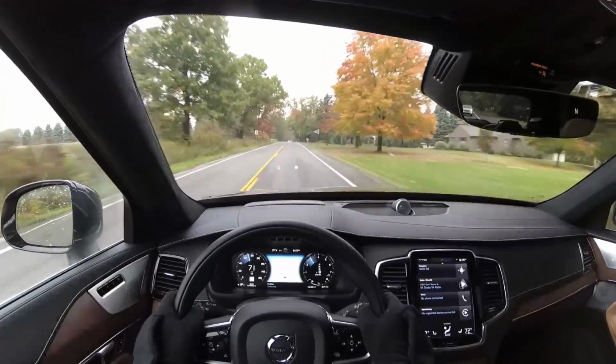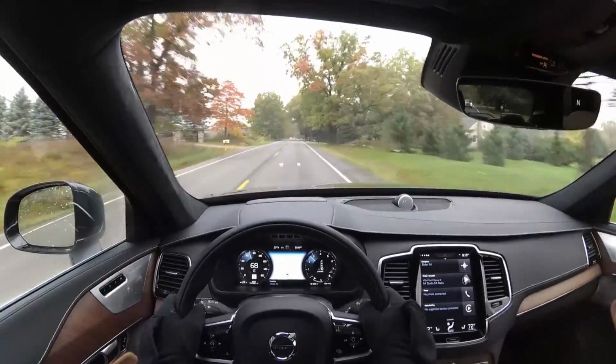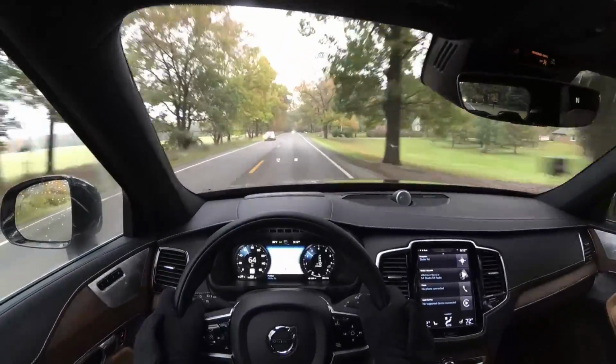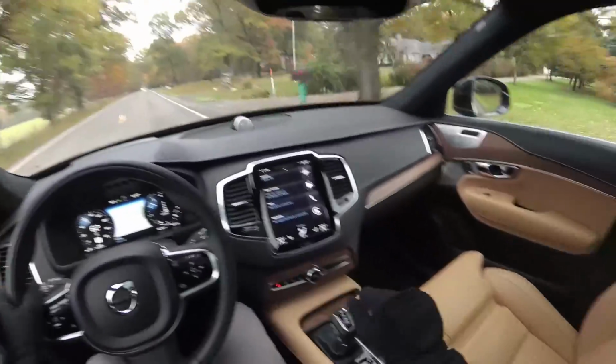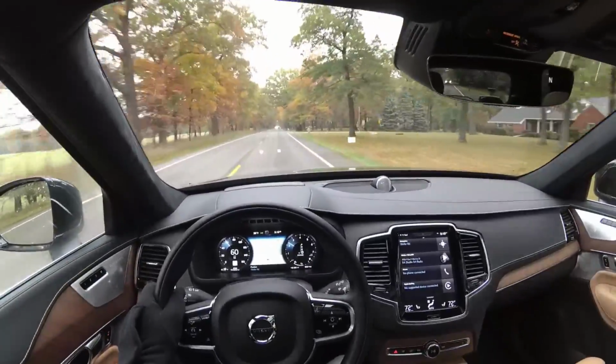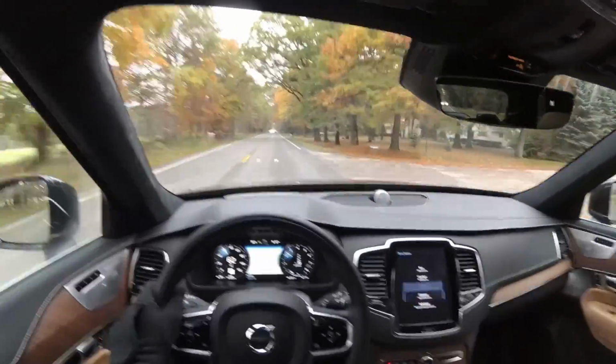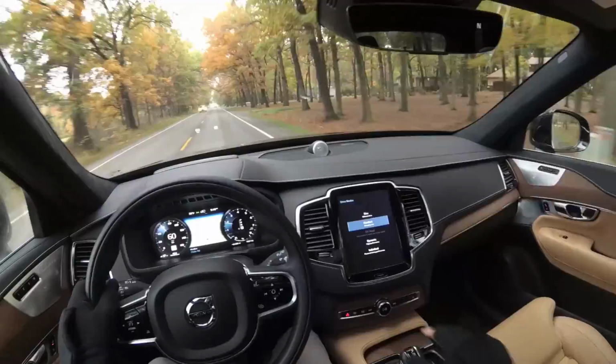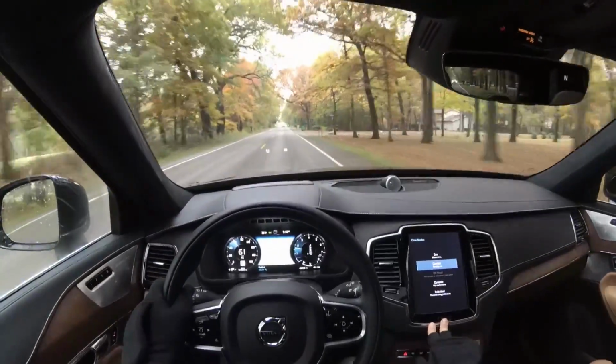Transmission seems to shift a little bit faster in this mode. Overall, though, I don't really prefer it for driving because the throttle does just get so sensitive. It's kind of unnecessary. In Comfort mode, the throttle has a nice linear feel, and honestly, that's what I prefer to drive in.